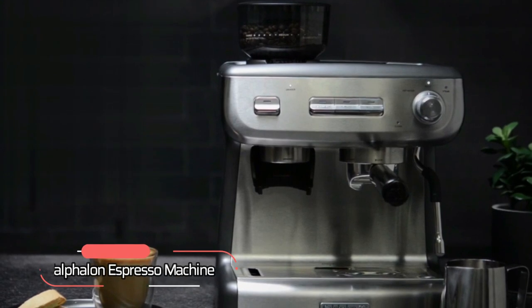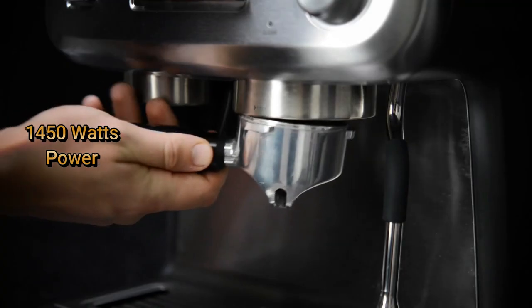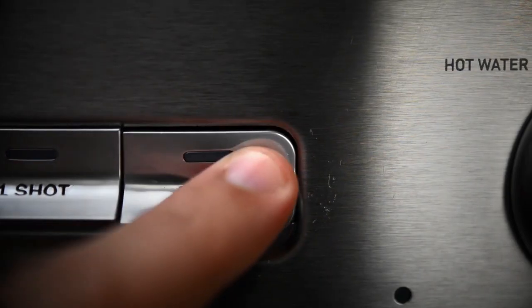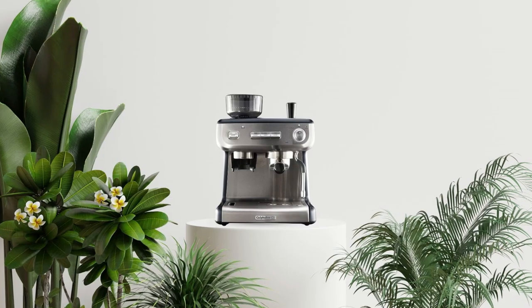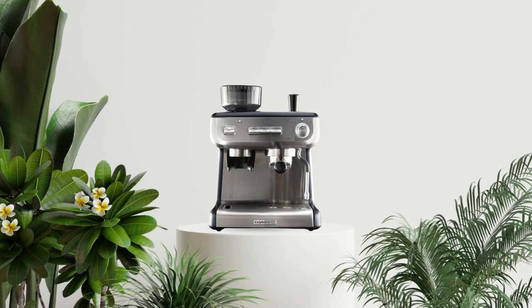At number 4 is the Calphalon Espresso Machine. This espresso machine packs 1450 watts of power, giving you a rich, bold flavor every time. It also has a 15-bar pump setting and an enlarged portafilter for superior extraction. With its powerful motor, you can be sure your espresso will always come out hot and delicious.